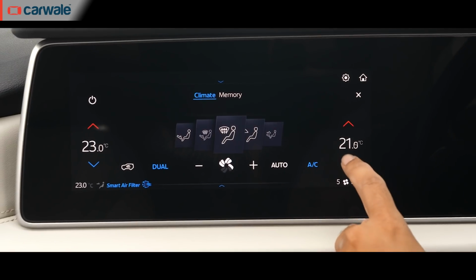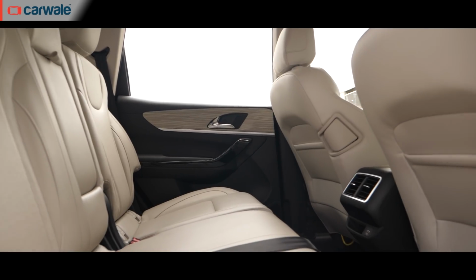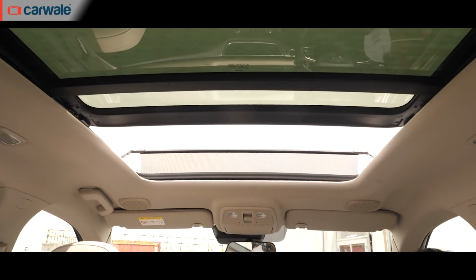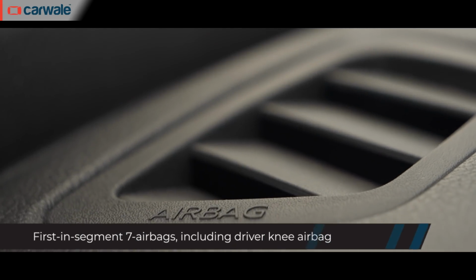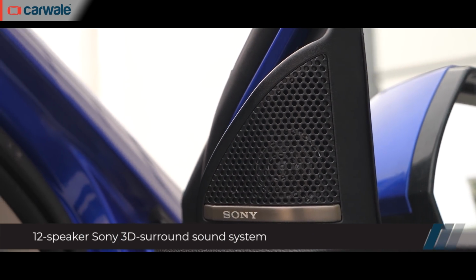wireless phone mirroring, dual zone climate control, LED headlights, sequential turn indicators, leather everywhere, electrically adjustable driver's seat and a panoramic sunroof. The XUV700 also gets many segment first features such as pop-out door handles, 7 airbags including one for the driver's knees, inbuilt Alexa voice commands and a surround sound system from Sony.